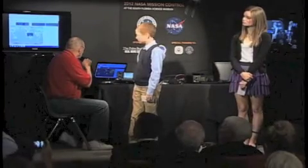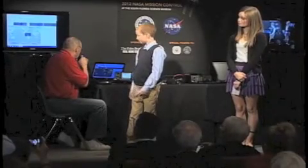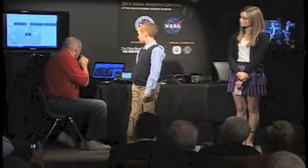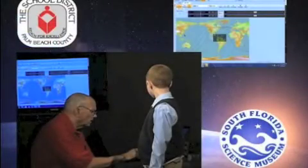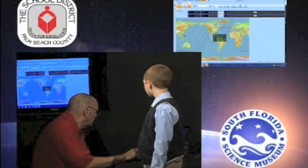If you look at the computer screen, you can now see the communications footprint is now just touching the little building that represents the South Florida Science Museum.